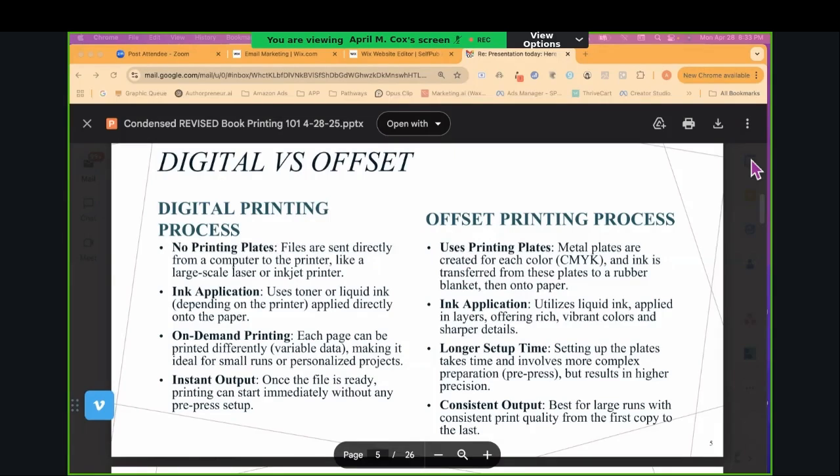However, both my digital printing and my offset printing produce high quality and consistent color. In fact, some of my customers who have been printing offset but then needed hundreds of books right away, I would print it digitally. And then they say, well, I can't tell the difference. So it really boils down to the type of press that you have and how they manage the color.